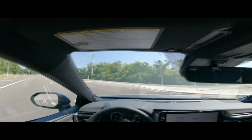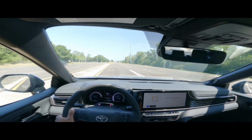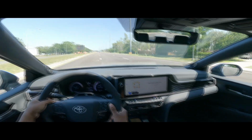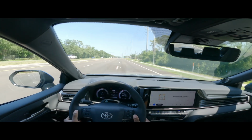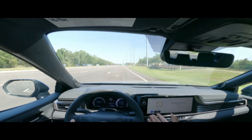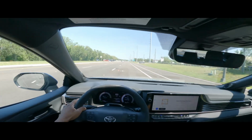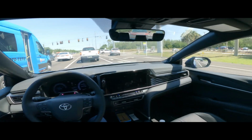You guys can kind of get a gist of how this is. Just like that. It doesn't feel fast, but we're already doing 65 miles per hour. So that kind of gives you an idea on how quick this can be. Go through some of the buttons. So this is your camera.